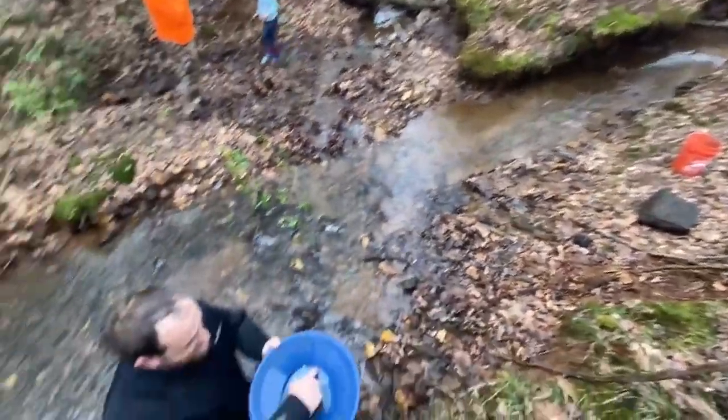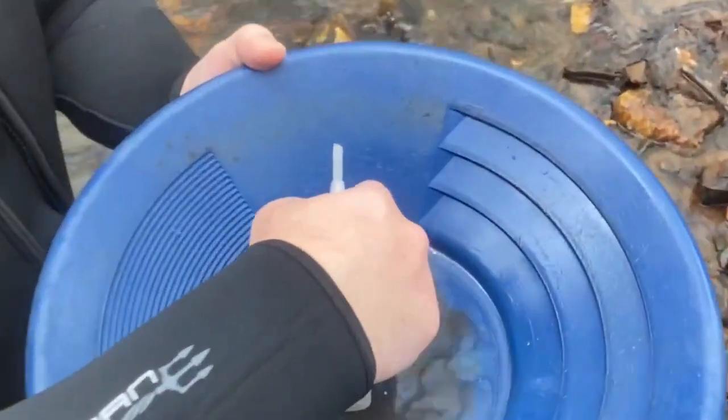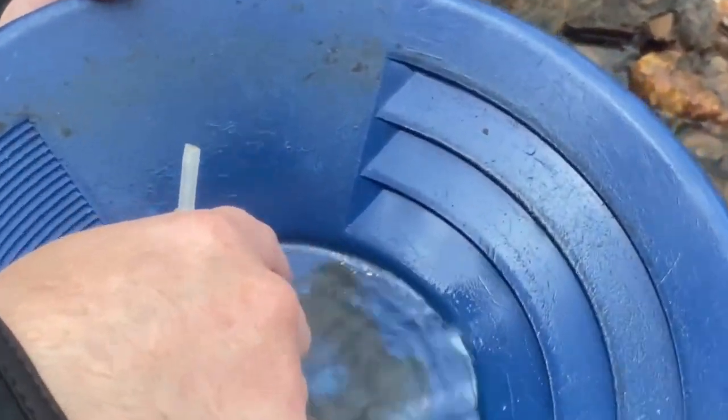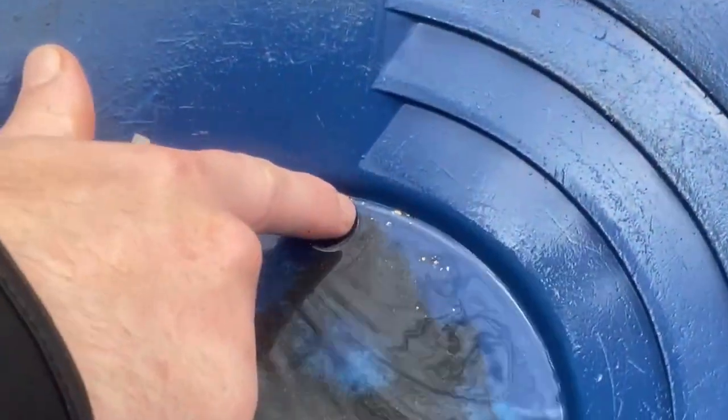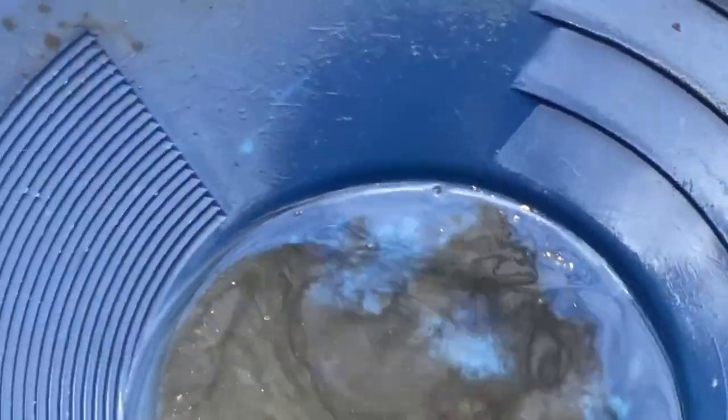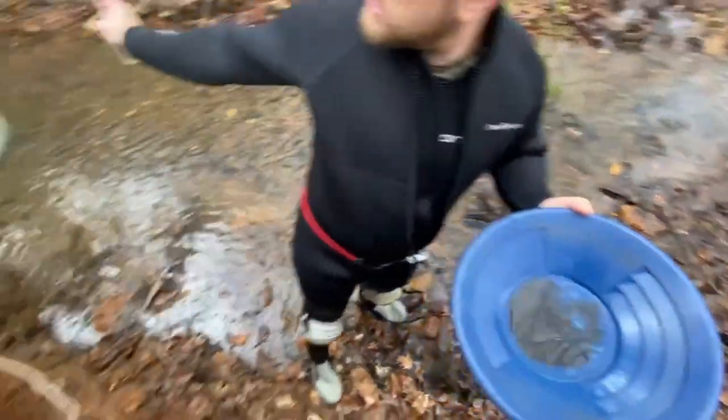This is just in the top, not even the top mat, just a little identification screen in the very top of the hopper. A little bit of mercury in there, but that is some promising chunky stuff, isn't it? That looks really, really good. Really excited about that. So check out the sluice here.